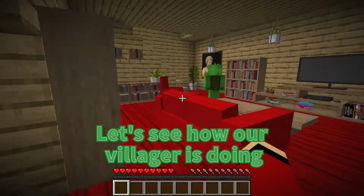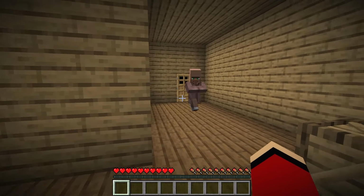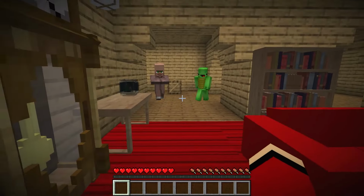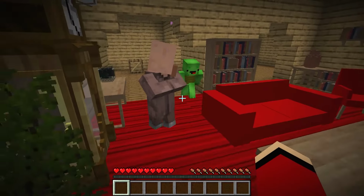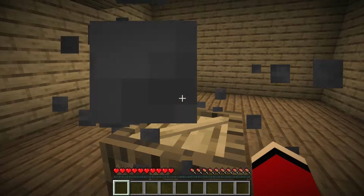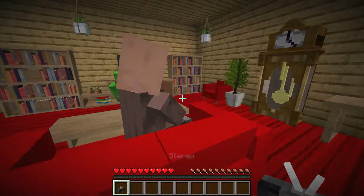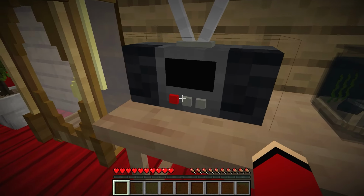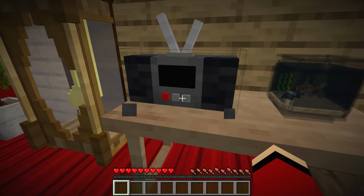Let's see how our villager is doing and put him in here. Hello. I take it you've already made a separate room for me? Yeah! Thank you very much. I didn't realize it was such a great service. We are willing to do anything for our visitors. I'll even bring a radio for you so you can sit back and enjoy a cozy place. And pretty soon, we'll be done and we'll be having fun.